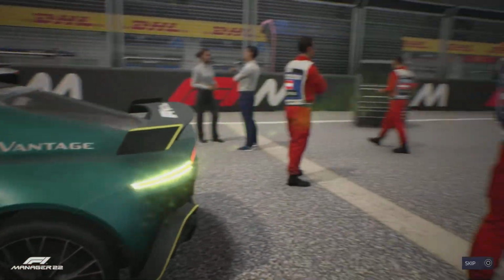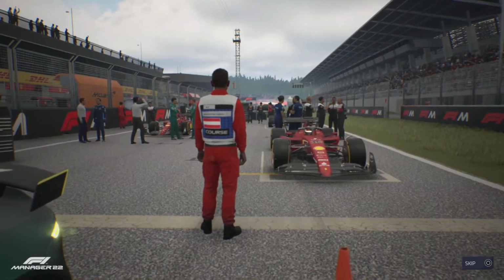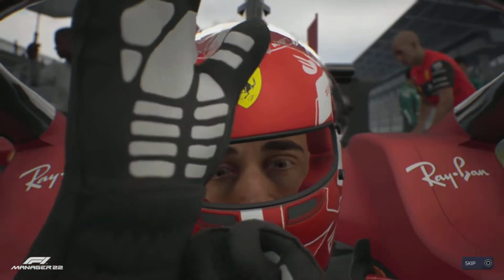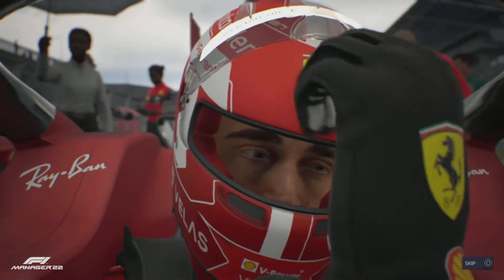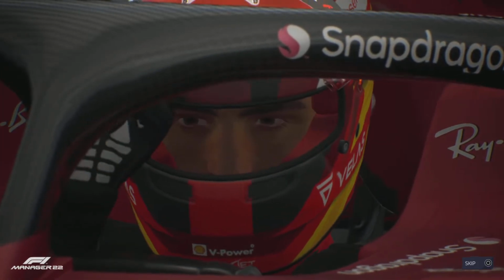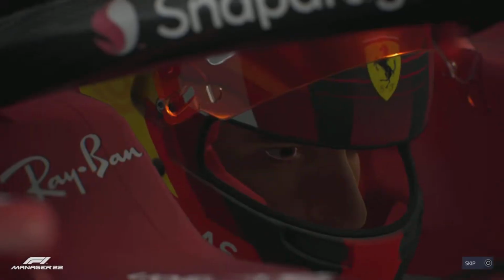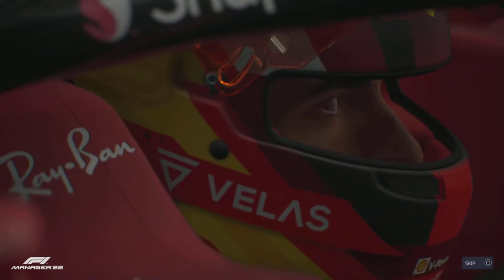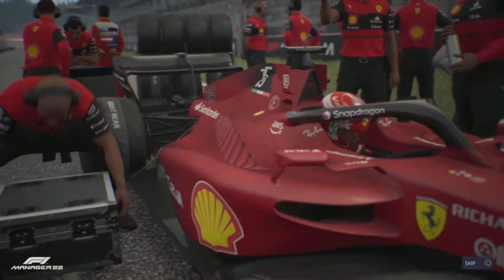The drivers have now taken position on the grid, and it's looking like a cloudy day. And there is Charles Leclerc. They're in pole position, and they've got to be happy about that. And further back, there's Sainz. After an impressive qualifying performance, they're starting today just behind pole.